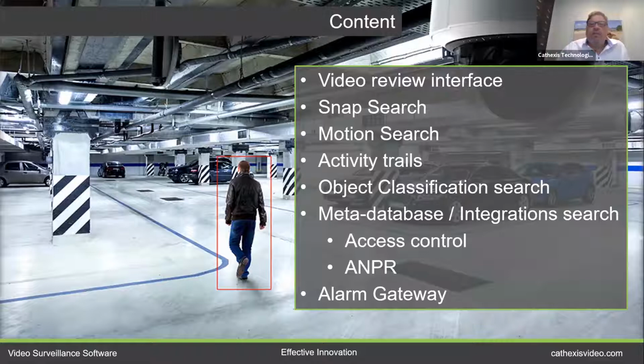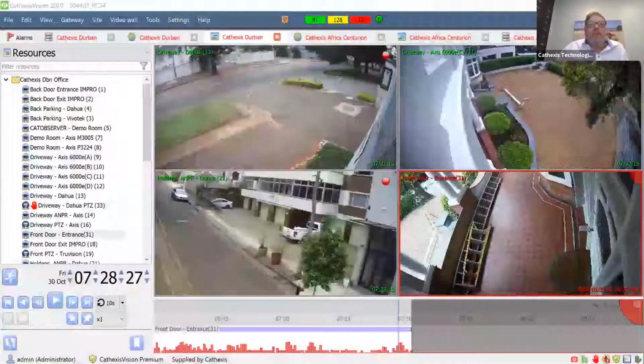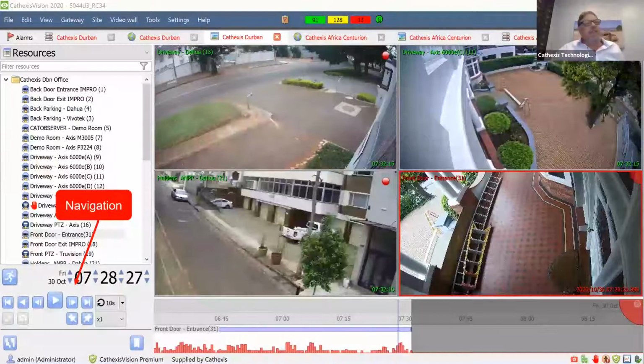So without further ado, I'm going to show you our video review interface, which is really just how do you find video? How do you go backwards, forwards? How do you archive or export video, etc.? If I look at our standard user interface, on the left-hand side, you've got your navigation, which will allow you to replay backwards and forwards and go to the place that you want. I'll expand a bit on that shortly.